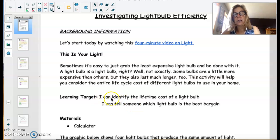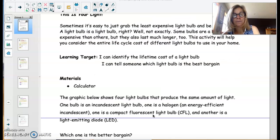So your learning targets are, I can identify the lifetime cost of a light bulb, which is a little bit different than just pulling it off the shelf for your mom or dad when you go shopping. And then I can tell someone which light bulb is the best bargain.